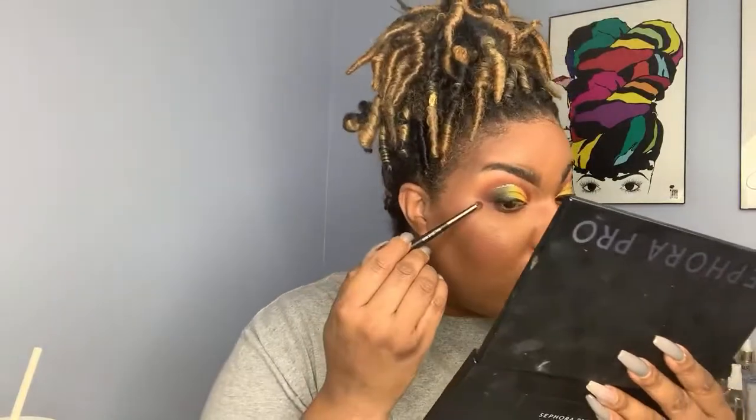And sometimes I'll go back in with Maca if I feel like it blended out too much, just to make it a little bit darker. You want to make sure that Maca, the darker color, connects out here as well. Whatever darker color you're using. And then you're done with the eyes, for the most part. So the next step, you would go either to waterline. You don't have to do a waterline if you don't want to.